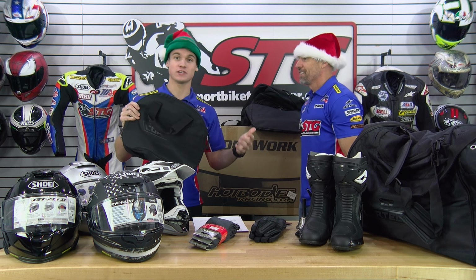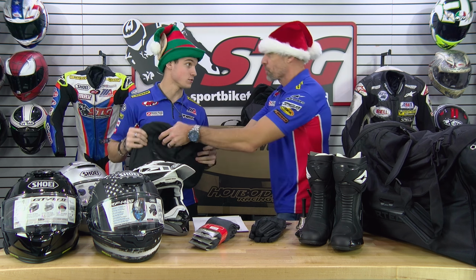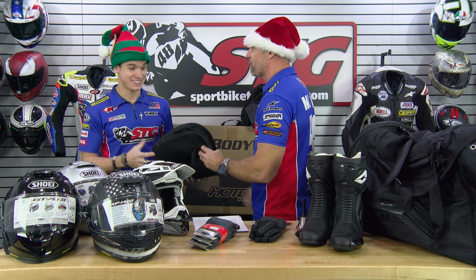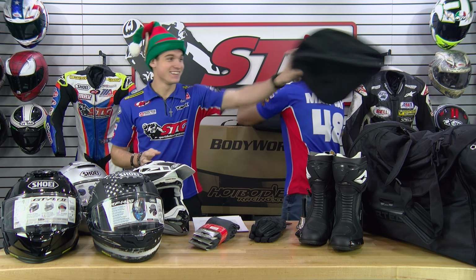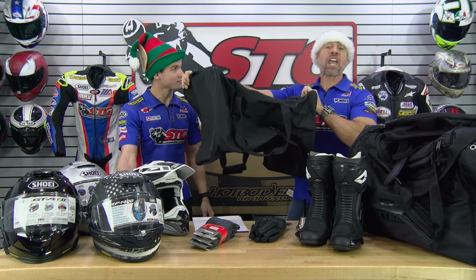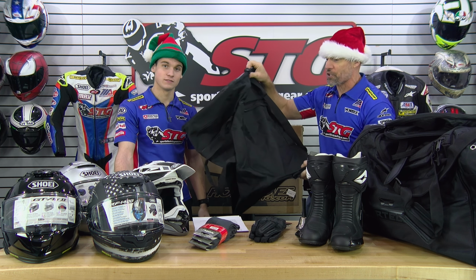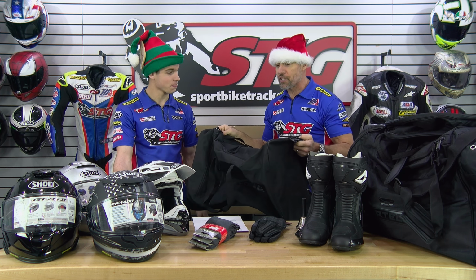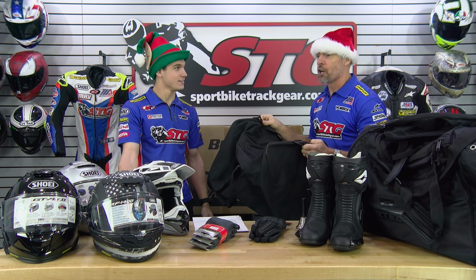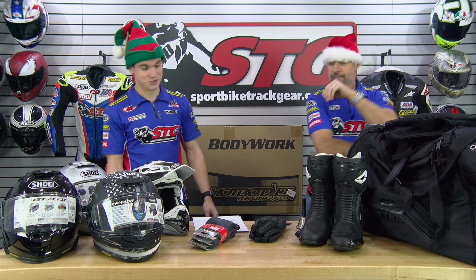This is solid if you just need a helmet bag to fit a motocross helmet, street helmet, truly, anything. Just protect your helmet. Take care of your stuff, dude. That's what I always tell you. Next up is going to be the Day Tripper gear bag. This is a non-wheeled version from our friends at Cortec. This price is absolutely insane. $29.99.